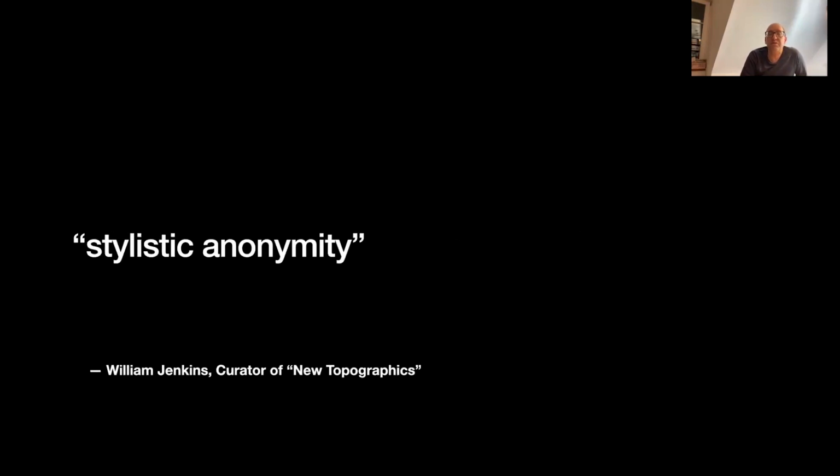And that had something to do with what William Jenkins, the curator of the New Topographics, called a kind of stylistic anonymity: the idea that you take yourself out of the equation, that you're not artful about what you photograph. You just stand in front of a water tower and you photograph it. You stand in front of a gasoline station and you pick up what you see there. So neither is the thing that you photograph immediately interesting, nor is the way that you photograph it very stylish. It's very matter of fact.